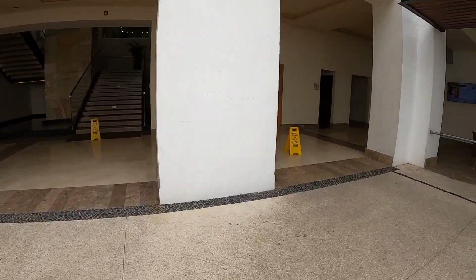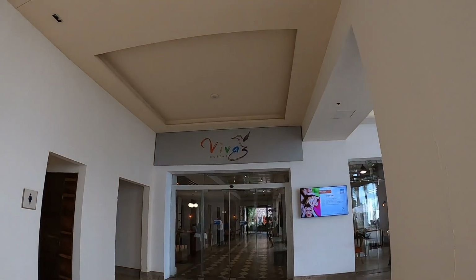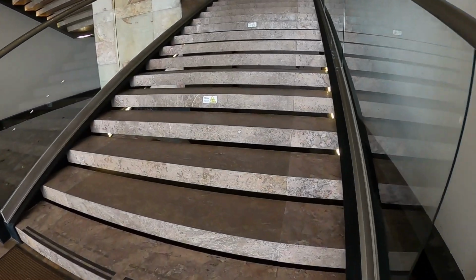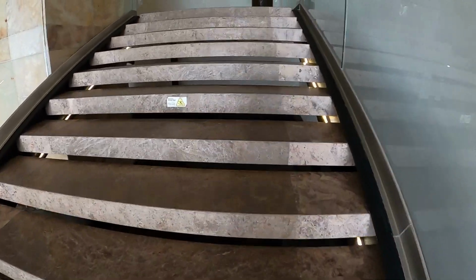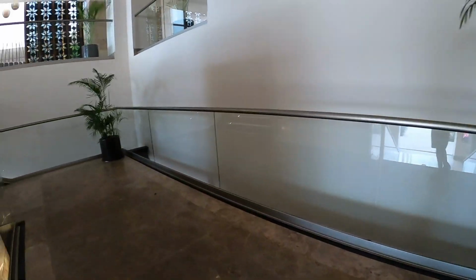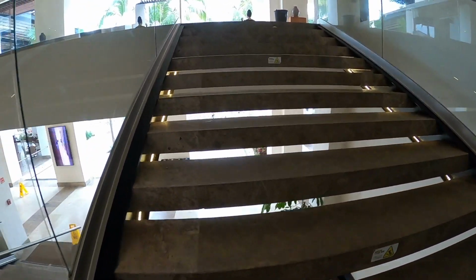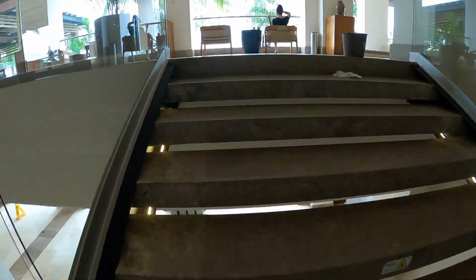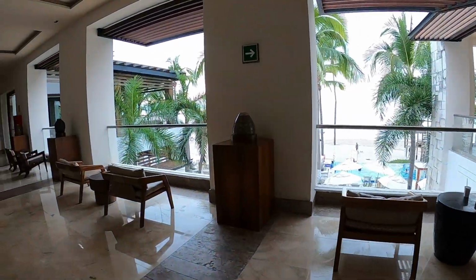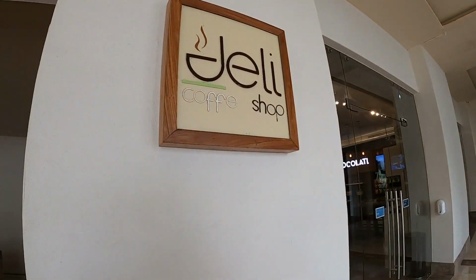So let's go up to the lobby. Go get us some coffee. So this is the entrance to Ziva Puerto. Let's go up the stairs here. Nice chill area right there. And here's the deli coffee.